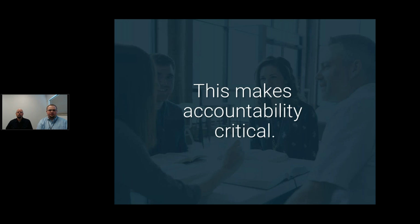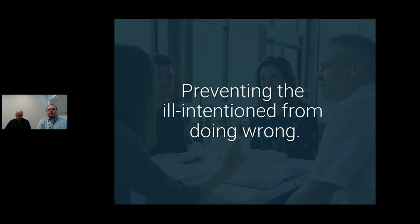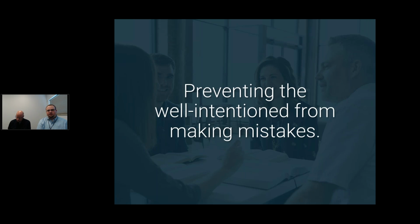Accountability is critical, and that comes across in two different ways. So first off, accountability is implemented by preventing the ill-intentioned from doing wrong, but also preventing the well-intentioned from making mistakes. And as we've developed Church360 Ledger, we've kept both of those in mind.